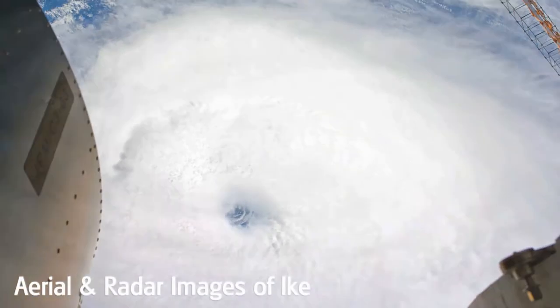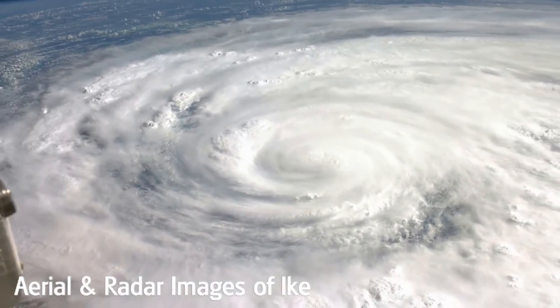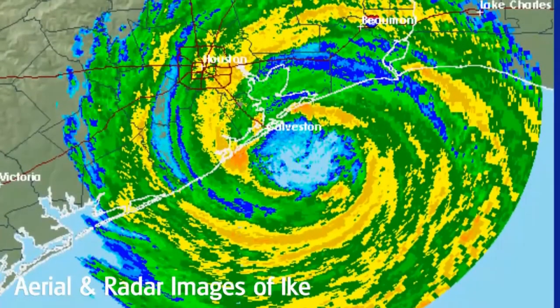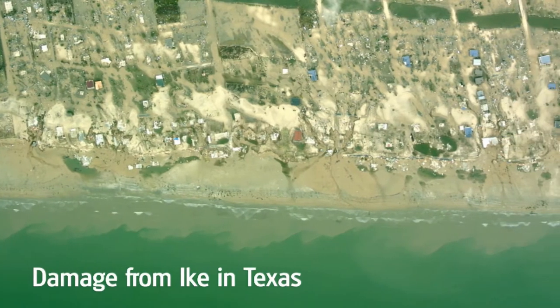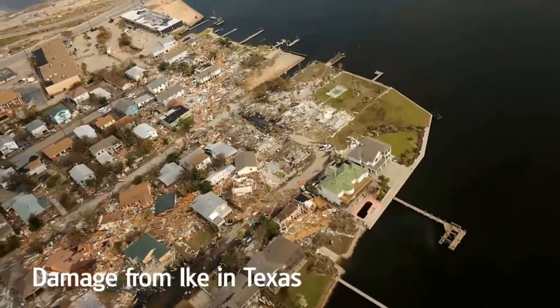When Ike made landfall in Texas, it caused severe and widespread damage due to its storm surge and sustained winds of 110 miles per hour. Severe flooding occurred along the coast near the point of landfall due to a storm surge of over 20 feet. In the state of Texas, there were 84 fatalities and over $19 billion in damages.